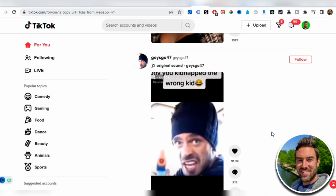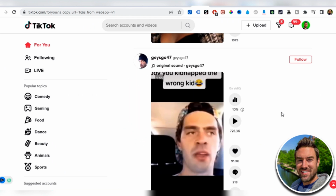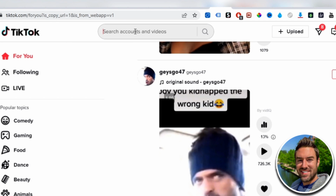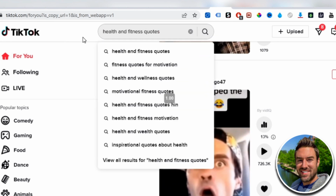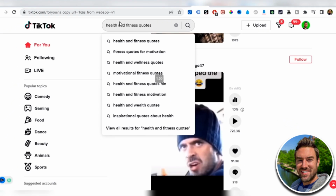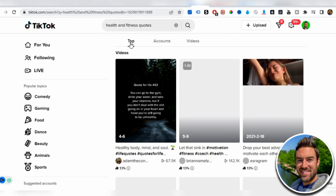Well, we can go to a site like TikTok. Chances are you may have TikTok downloaded on your phone. What a lot of people don't realize is we can actually use TikTok on Pinterest, as you'll see. So we wanna go to the very top, and you wanna type in a few words that have to do with your niche, followed by quotes. So if you created a niche on Pinterest in the golf niche, you could do golf quotes or health and fitness quotes, success quotes. Now, once you do that, you wanna search, and we wanna filter by top.